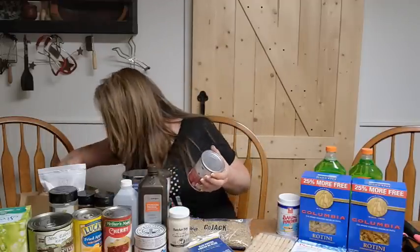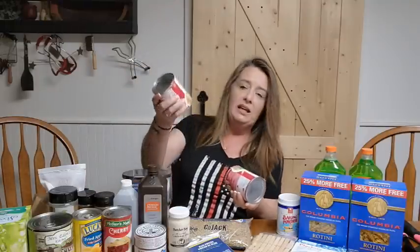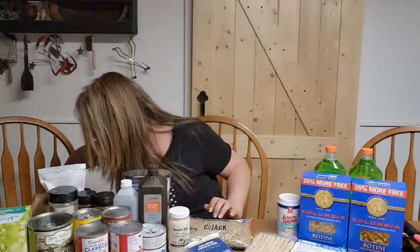And then let's see. Two cans of the Campbell's chicken noodle soup. We really like this one. You don't have to add water to it. You can just open it and eat it. The condensed soups, the smaller can, you have to add water. You're pretty much getting the same amount, but you don't have to do anything to this. You can open it and eat it, which I like.